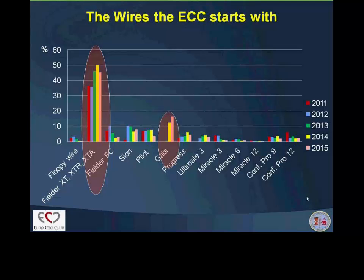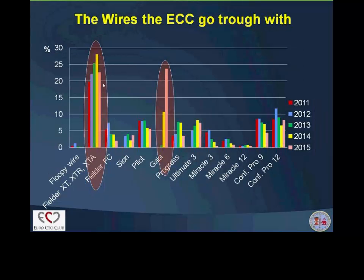Indeed, in the experience of the club, they are the most used wires, and as you can see, during the last years since 2015, this is increasing significantly for both XTR, XTA, and Gaia. And also, if that was the wire to start with, this is the wire to go through with, so you can understand how important these wires are for getting success.